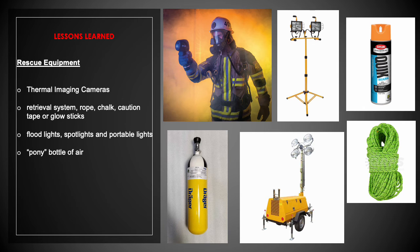From the start, firefighters should have deployed lifelines of rope or marked exit routes with chalk, spray paint, caution tape, or glow sticks so they could find their way out. Floodlights, spotlights, and portable lights would have been beneficial as well, directing light at access and egress points. Many firefighters were running low on air. Carrying an extra pony bottle of air may have been a solution.